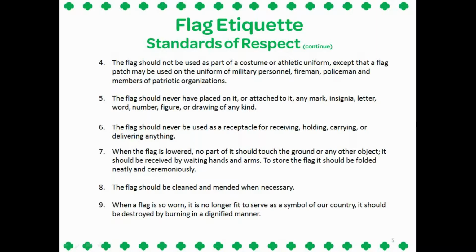Okay, well, from this slide here, we wanted to point out, for instance, bullet points number 4, 5, and 6. They're all obviously very important, and number 7 as well. But we were talking about the flag not being used as part of a costume or athletic uniform, and Joanne and I were talking about the Olympics right now, and how some of the athletes at times put their flags around their backs, sort of like a little cape. And again, these are just standards of respect.